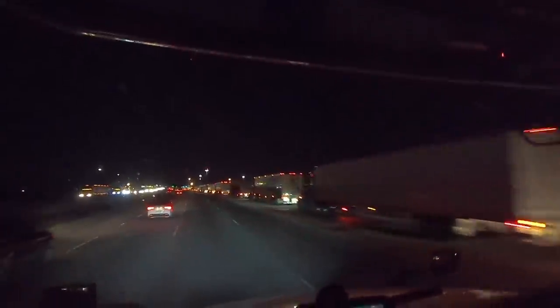Look at this line at the scales. Thank God, it says scales closed, do not enter, because this thing is packed out.